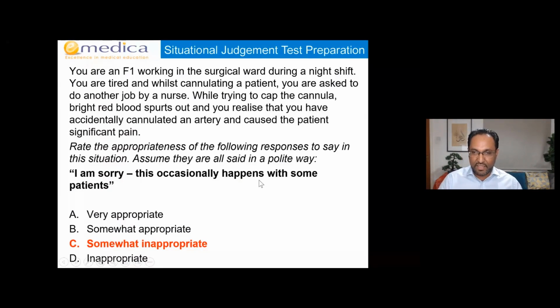It's not I've made a mistake. It just happens with some patients. Again, suggesting there might be patient factors. It might be something to do with them, rather than I'm sorry, I'm really tired and I made a mistake. I lost focus. It's my fault. Okay. It sometimes happens as if it happens. It's not that you've done anything wrong. It just happens sometimes with some patients. Again, suggesting that it's to do with patient factors rather than the doctor factor.